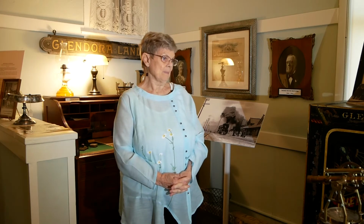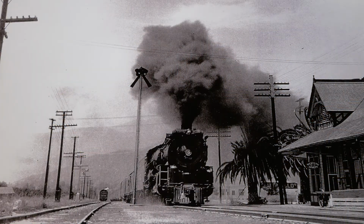He named his company the Glendora Land Company, and he convinced the railroad people to build the tracks that were coming to Los Angeles to bring them right through his new town. So people would come by train to visit, and then they would want to stay and buy property from him.